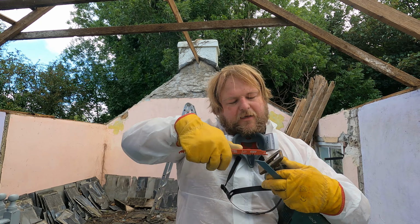Nice view from up here. Bit of earth moving going on a few fields over. So not hugely exciting. I'm going to throw you on a tripod and see whether you can see anything. I'm not sure you'll see much from down there, but I'm not going to have you up with me. I want both my hands ready.